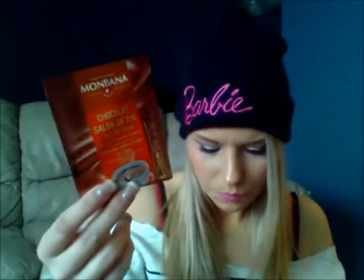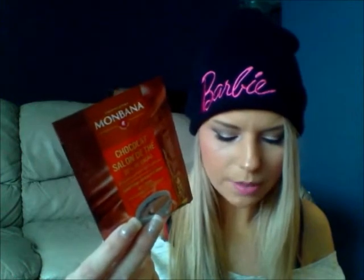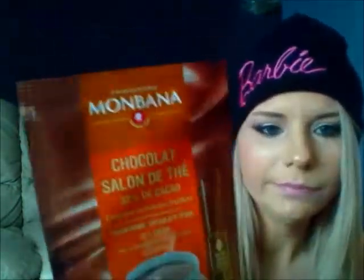All right, next thing. We have some chocolate milk drink or powder. Traditional hot chocolate by Mamba. Created by French master chocolatiers with 32% chocolate. One sip and you'll float away into the French quarters. I'm not gonna try this right now, but I will let you guys know how I feel about it.